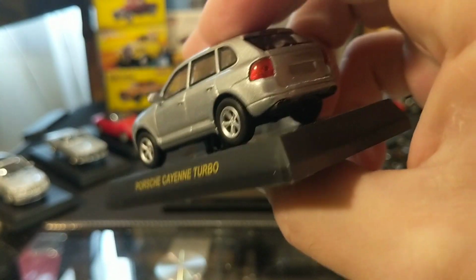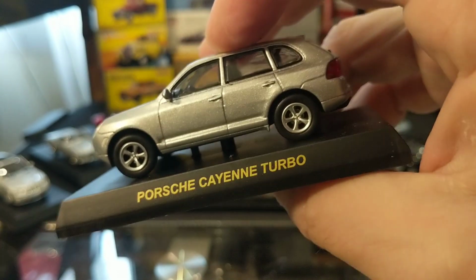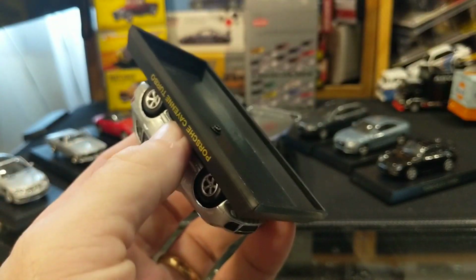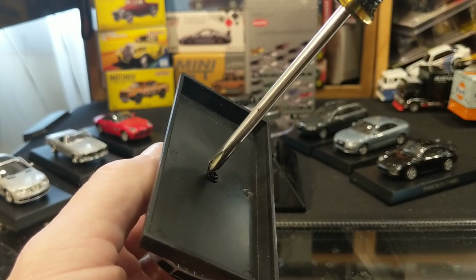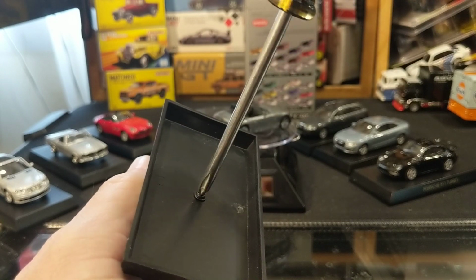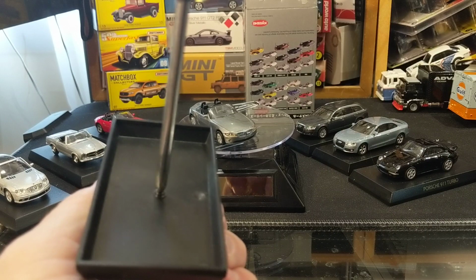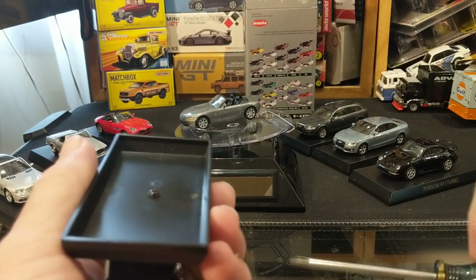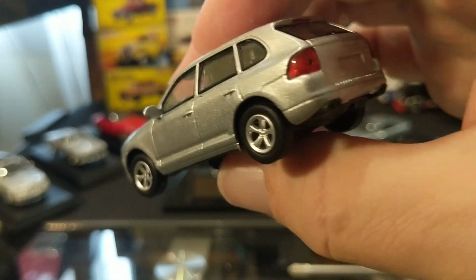But these Cayennes, which were also sold as the Volkswagen Touareg, were the predecessors for all sorts of cool vehicles like the Q7 and the Q8, and, I mean, spiritually, the Lamborghini Urus and so forth. This is where it started for the Volkswagen group. This was their test bed.